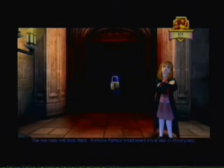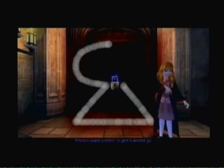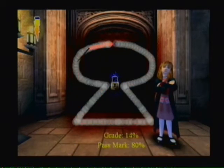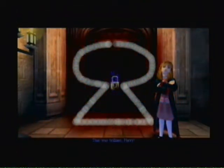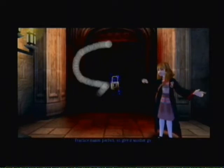Well done, Harry. Professor Flitwick would award you at least 10 house points. Practice makes perfect, so give it another go. Harry? Professor Flitwick will be very pleased with that attempt, Harry. I'm sure he'd give you 15 house points. Practice makes perfect, so give it another go.